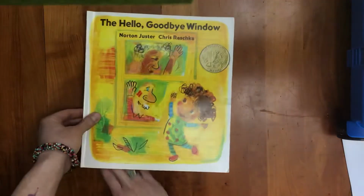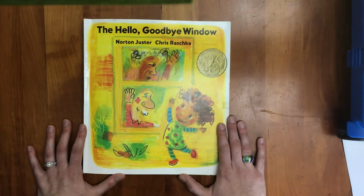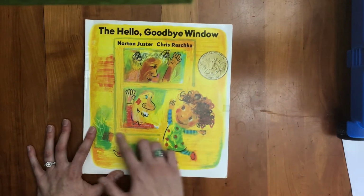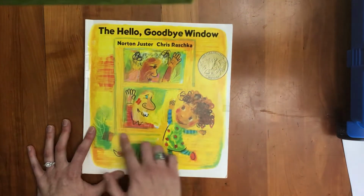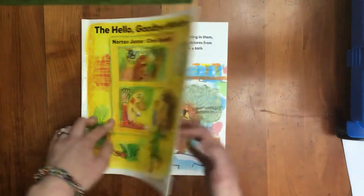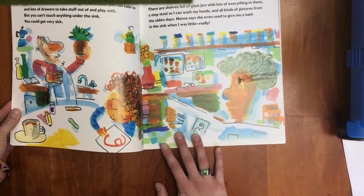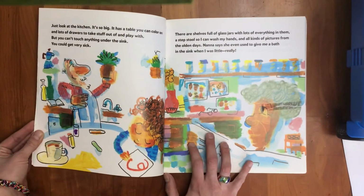So that story was about a little girl who has a lovely time at her grandma and grandpa's house and the special window that's there that they spend a lot of time around. Now again, as you look in the art in this book, remember I told you this won the award for the very best art that year it was made.